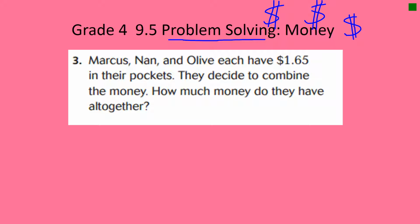So, all of these problems are going to be about money, and talk about math in your real life. You are always going to deal with math when you deal with money. They just go hand in hand. So if that's not inspiration for you to learn math, I don't know what is, right? Money. Okay, so here we go.